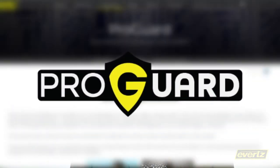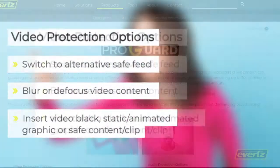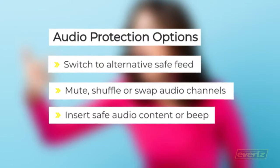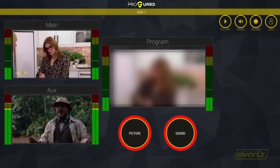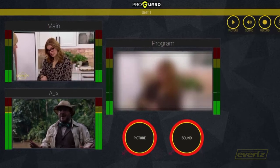Thanks, Nima. Another live production tool Evertz is excited to offer broadcasters is ProGuard. ProGuard is our live UHD 3G HD broadcast delay system. ProGuard offers flexible and comprehensive delay up to 30 seconds that include techniques that go beyond simple video switches and audio beeps. ProGuard is available in a software-based intuitive interface on View and other touchscreens for use remotely or on-prem.